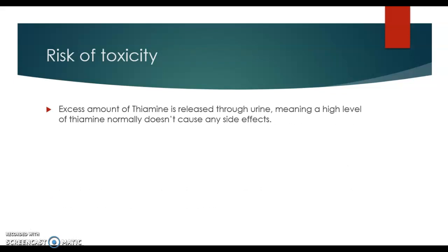The only risk of toxicity I found was that if you have an excess amount of thyme, it is released through your urine. I mean, it's not really a bad side effect, but it can happen.